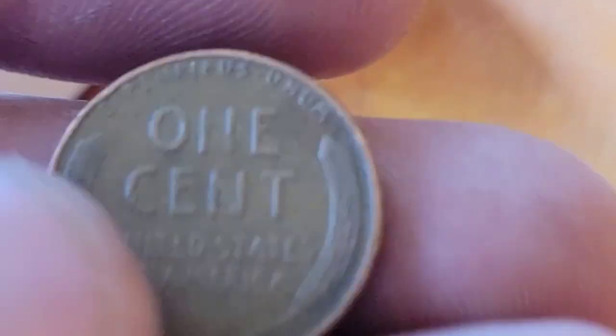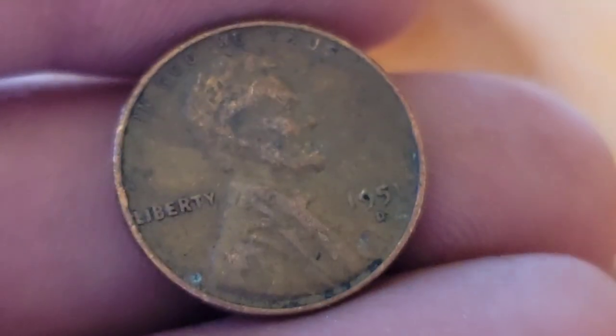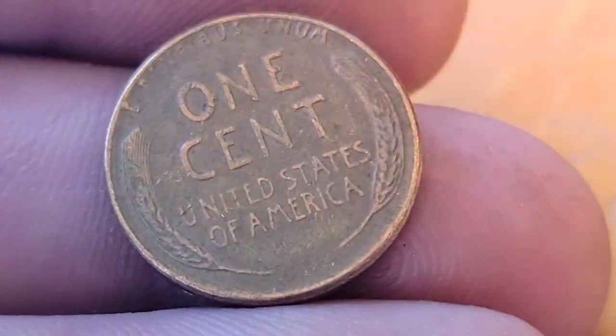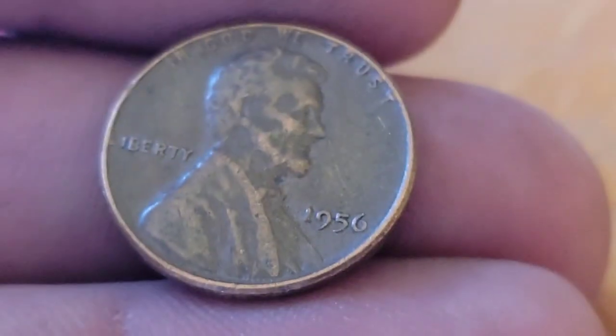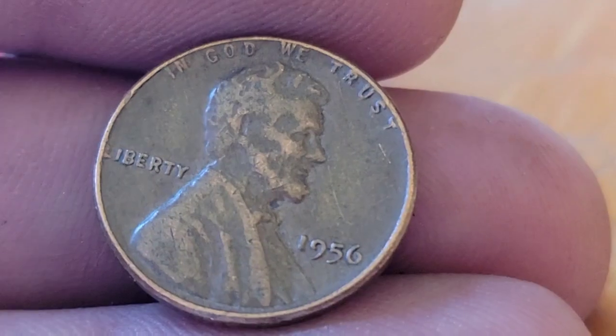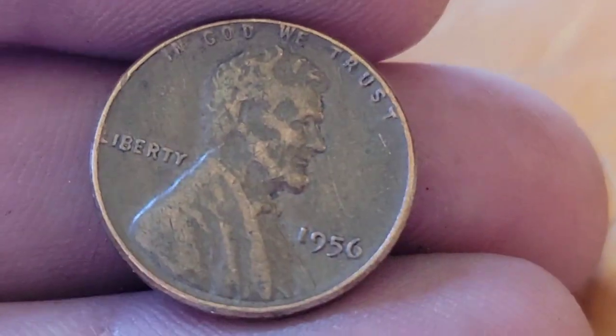Roll 97. We've got a 1951 Denver. Roll 99, and we've got a 1956 Philadelphia. We'll set that aside and keep on rolling.